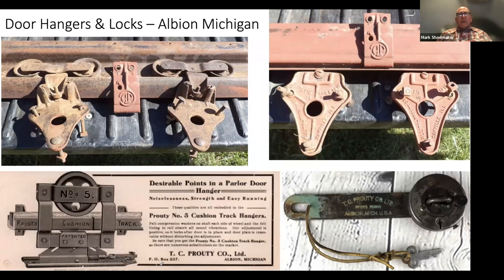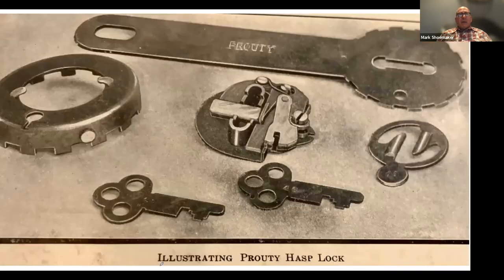The ones in the color pictures. There's also, he came up with a locking mechanism, a hasp in the bottom right-hand corner. And this is a blow-up view of what that hasp looks like. I've tried to figure out how this would work. I don't know anything about locksmithing. It looks very complicated to me.